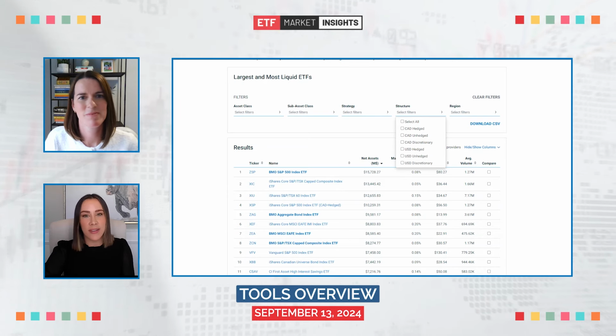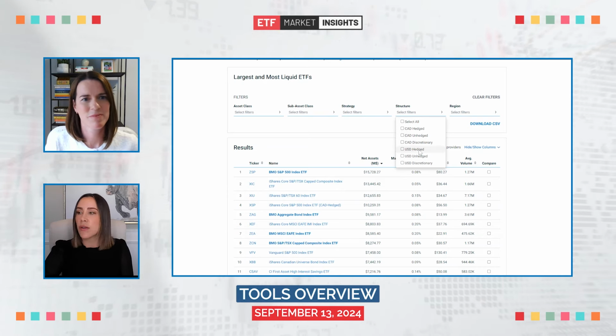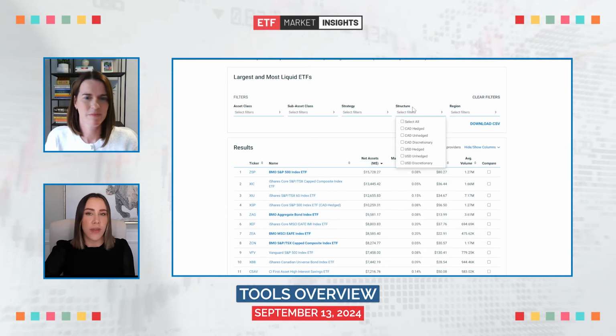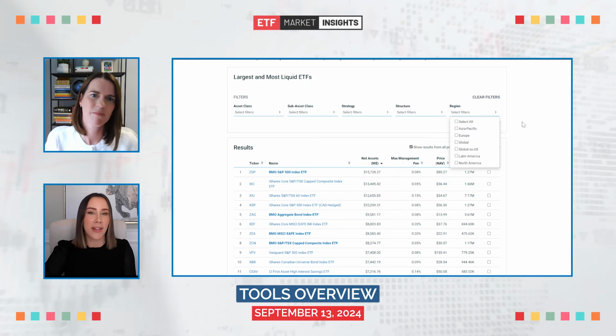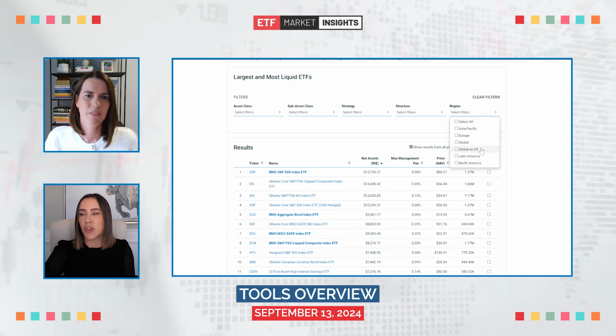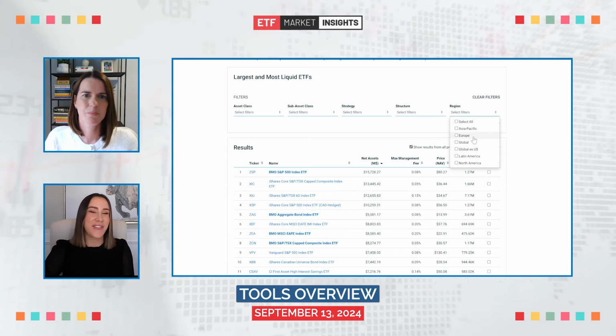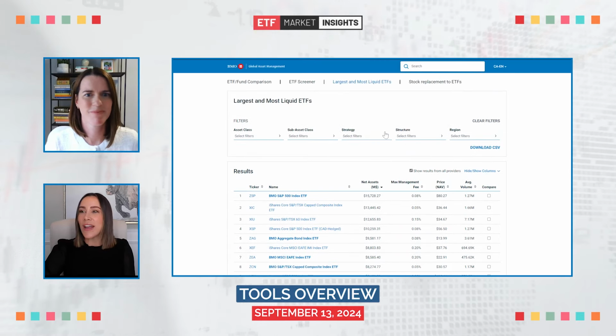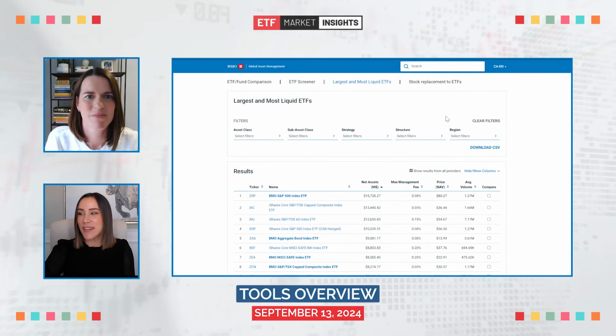Structure, this gets more into the currency side of things, but you can choose which currency, hedged, unhedged, filter you'd like to use there. And last but not least, if geography is something important to you, you can check out the region section and filter out there. So that wraps it up for the largest and most liquid ETFs section.